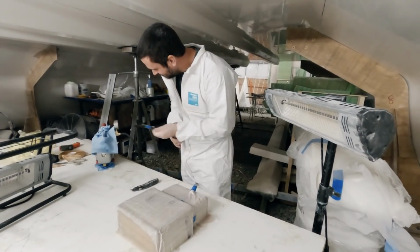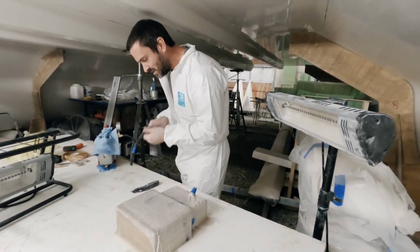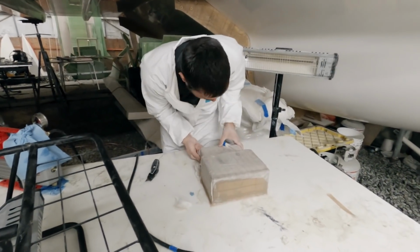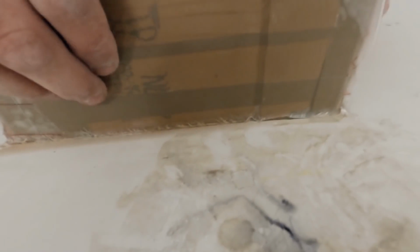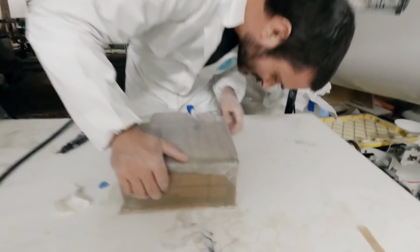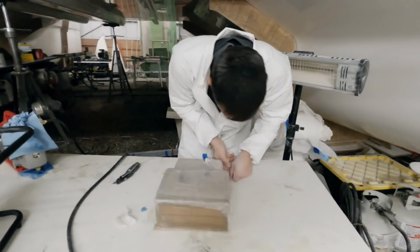It definitely sucks some in there. Oh yeah. Do you want a crowbar? I'm probably gonna need, oh yeah, look at that. Yeah, we had too much resin in it. Okay. Next time we'll not wet it out so much.